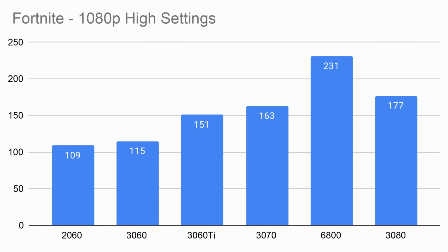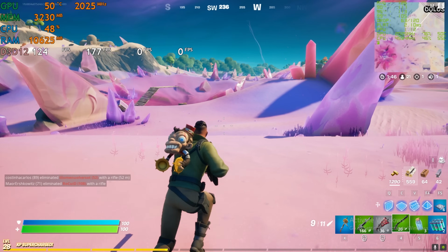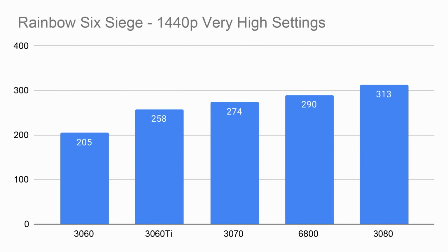Once again, not much in it between the 60 Ti and the 70, and the 3060 performs pretty well, and I'll pop some 3060 gameplay on your screen now as well, so you can see just visually how good this looks. We also tested the likes of Rainbow Six Siege, and we get a really nice sloping upwards pattern here.